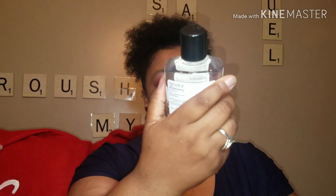I picked up the Micellar Cleansing Water to try it out by Defense. And you get an 8 fluid ounce bottle, so that's good. I don't like the top. I wish it was a push top. Might have to get one from Dollar Tree.